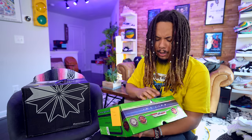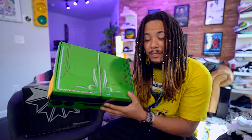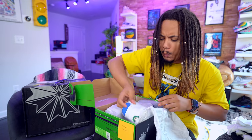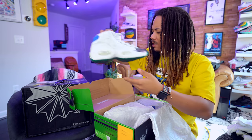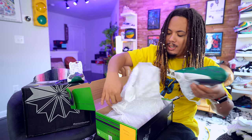Jet Life in the building. Check out this box. Woo. Jet Life box, currency. Jet Life in full effect. This is the Jet Life collaboration, the currency collaboration on the Reebok question.